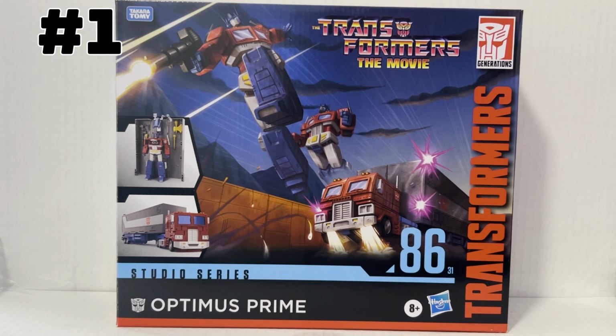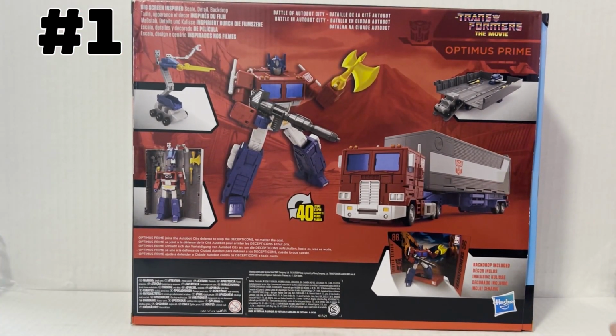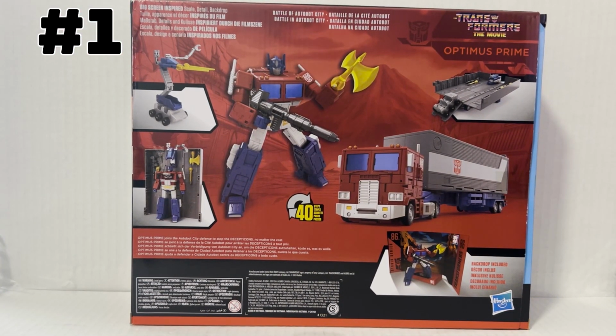And with all of the honorable mentions out of the way, I'm sure that more than likely it's very easy to tell what my favorite figure I reviewed this year was, and let's do it. Transformers Studio Series 86 Commander Class Optimus Prime is your number one pick from me for 2024 of the figures that I reviewed. This is the best mainline Optimus Prime we have ever gotten.